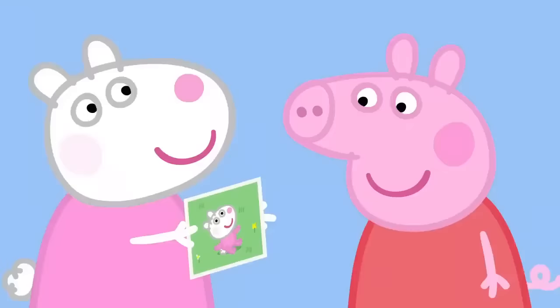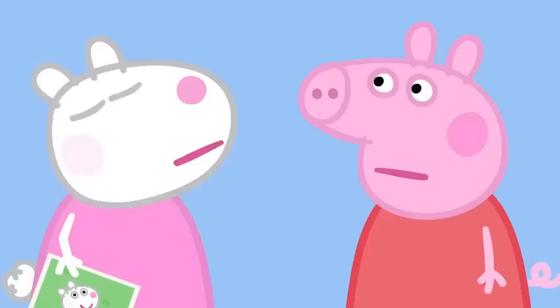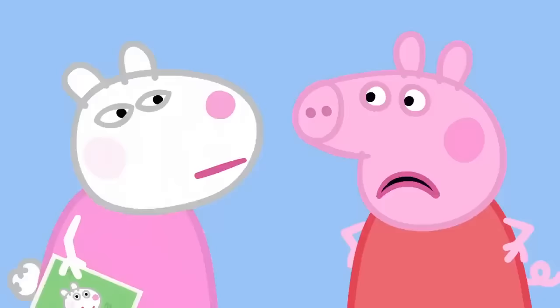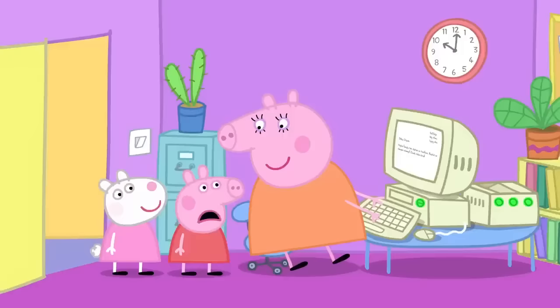You're not a baby. It's an old photo, when I was a baby. Don't be silly, Susie. In the olden days, you were a baby too, Peppa. No, I wasn't. Yes, you were. Ask your mummy. Mummy Pig is working on the computer. Mummy? Hello, Peppa. Susie is talking nonsense. No, I'm not. She said, in the olden days, I was a baby.